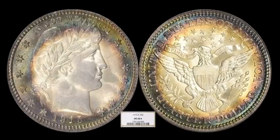So, to find one that looks like this, which looks like it was in some sort of holder, if not maybe an old album, to develop just years of toning, this is a stunner. Now, 15D, not a rare date by itself. I mean, the Philadelphia one's more scarce. This is a mid-state 66 star. So again, there's that star by NGC, denoting just an amazing eye appeal on this coin.